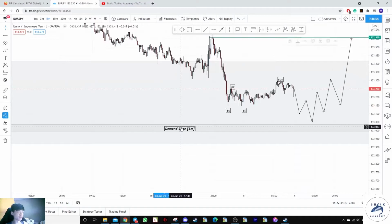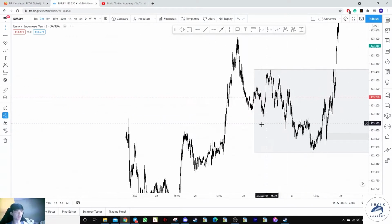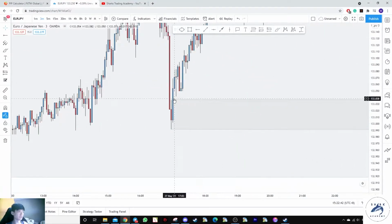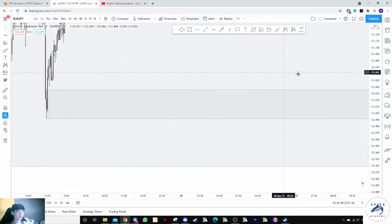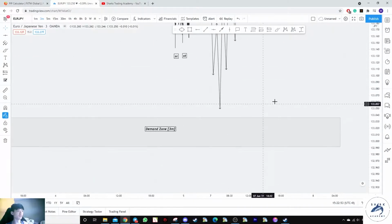So can you see that we have a demand zone over here on the 3 minutes time frame? Inside of our daily demand zone, we have a 3 minutes demand zone over here that is unmitigated, right? And we have imbalances inside of here as well. So when you look to the right, as of current prices, you are expecting a move into this zone.